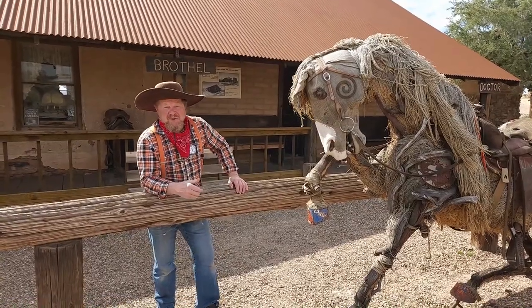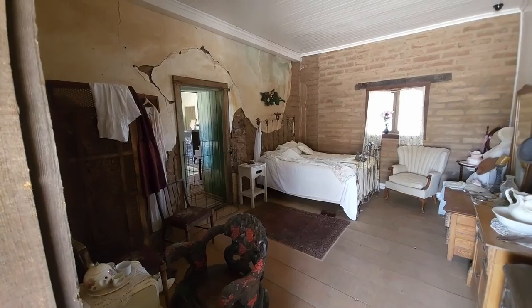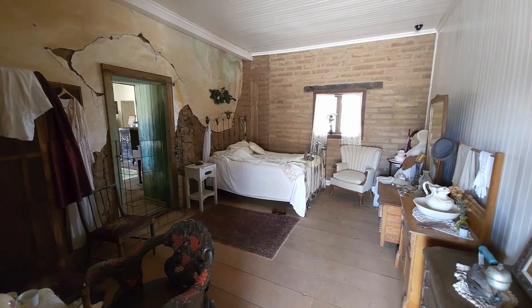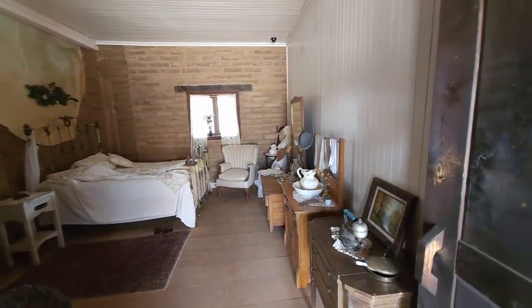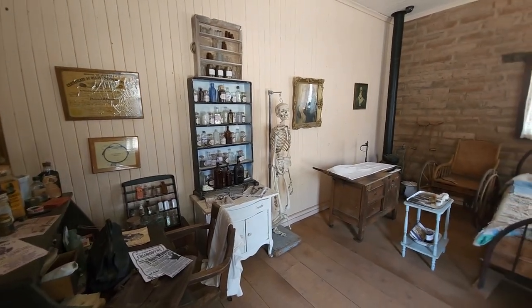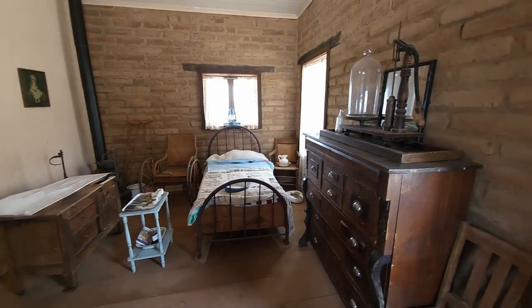Hey, so what's a mining camp without a brothel? So let's go inside, see what they have. Yeah, perhaps a first-class place for back in the day. Yes, sirree, look at that. And of course, when you're done with the brothel, you come over here, this is the doctor's office, where you can receive certain medical care.